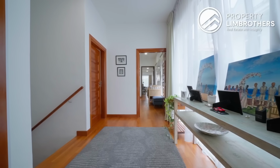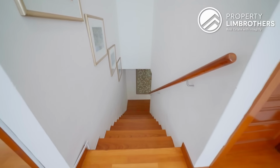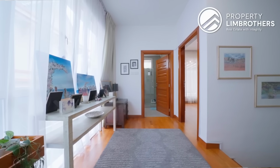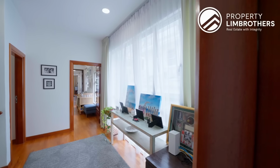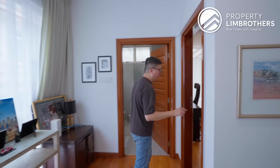Well, let's head up to the second floor. Because this is a two-story house, you don't have a lift, just a couple of steps. And we are right here at the second floor. So the moment you step over here, you get a small little foyer area. And you notice how well lit, because once again, plenty of windows that allows light to flow through. I'm gonna share with you the first bedroom first.